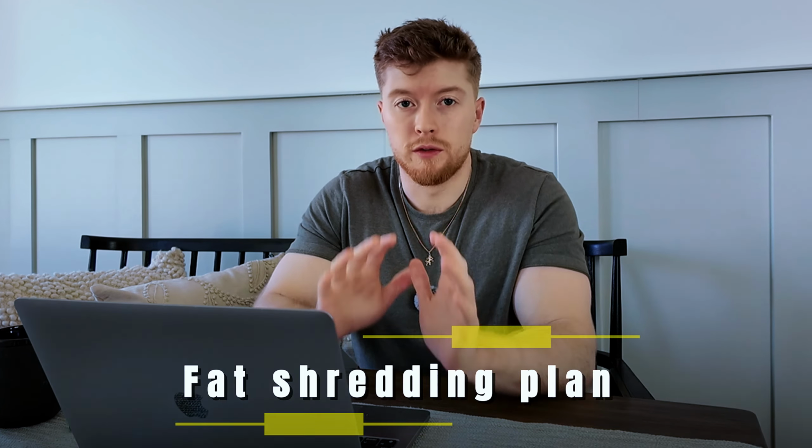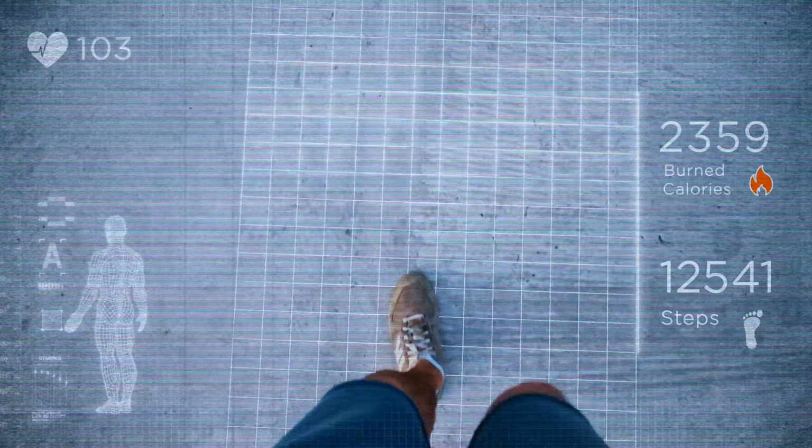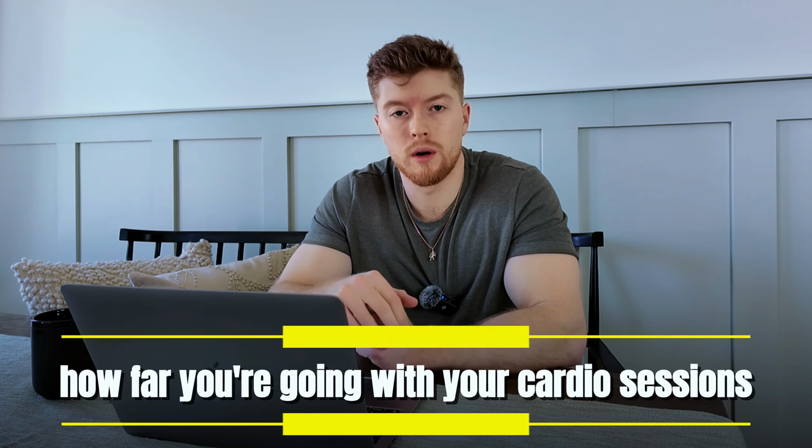All right, so let's build your fat shredding plan. Just a rule of thumb, if you're a beginner, you wanna be looking at about 8,000 steps per day. Now, if you're intermediate or advanced, AKA you're ready to just flex on everybody, you wanna be looking at 1 to 2 formal or informal cardio sessions per week. You wanna be going for 10,000 to 15,000 steps per day. And typically this equates to about 3 to 5 cardio sessions per week. Again, formal or informal. So a real quick tip to progress like a pro. First, you want to increase how many times you're doing it. Then you want to increase how long or how far you're going with your cardio sessions.